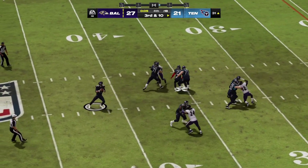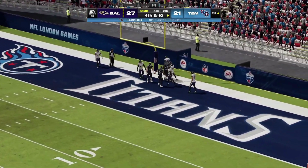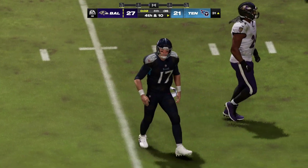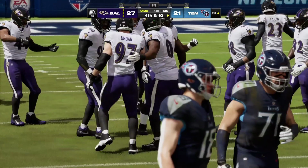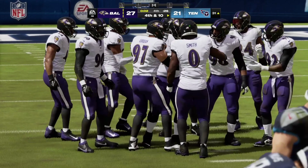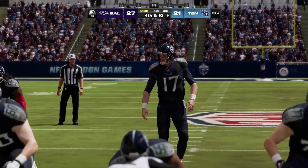Throwing Tannehill. This for all the marbles. And that will be incomplete. Well, they weren't scared to let it fly, but it falls to the ground and brings up fourth down. Oh, and this is nervous time now. They decided to go for it right there. Fortunately, still a little bit of time left for another shot, but this one almost certainly has to be in the end zone.